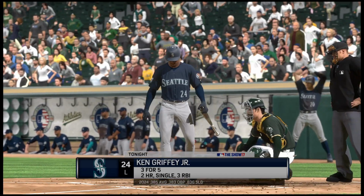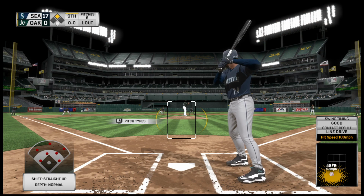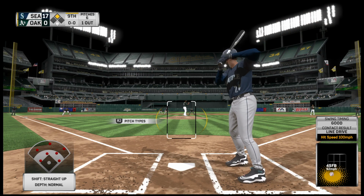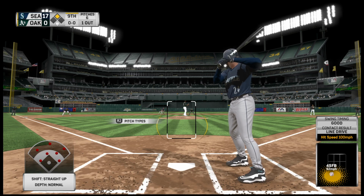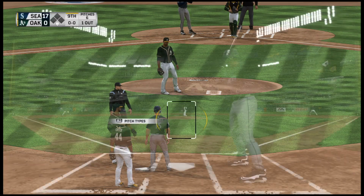So stepping in, Ken Griffey Jr. Already a pair of long balls on his line in this one, so we'll see what else he has in store here. Now a pickoff play at second, back in standing.